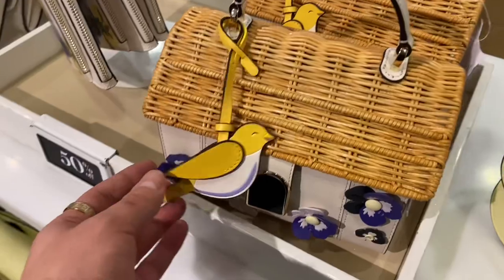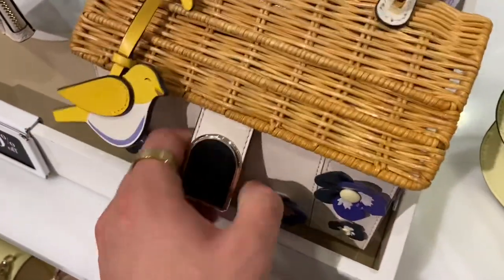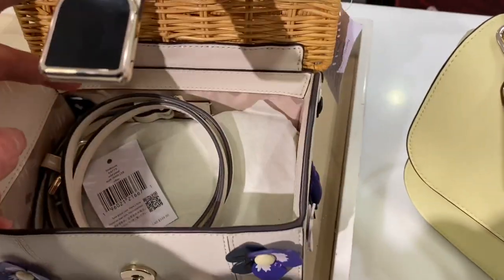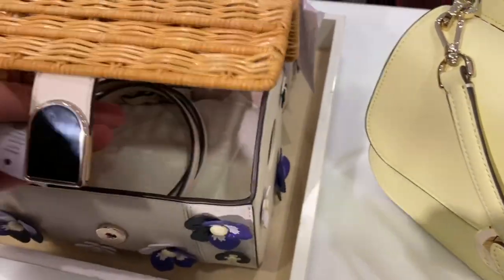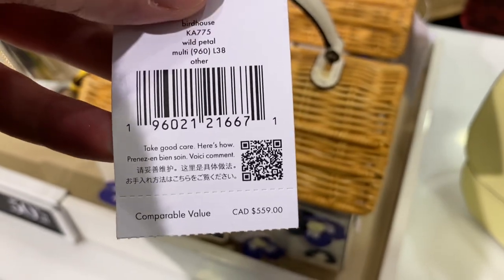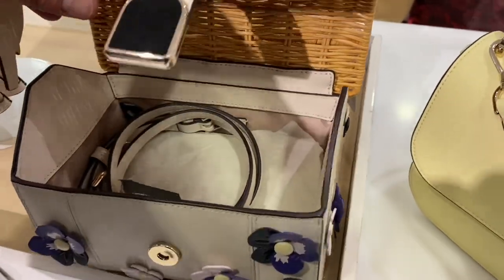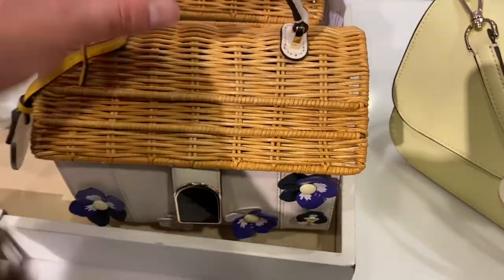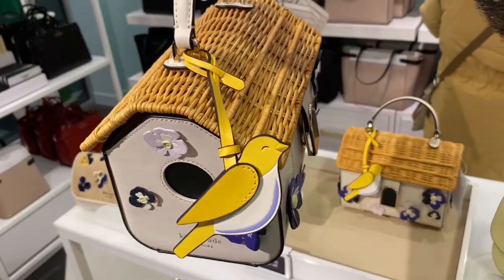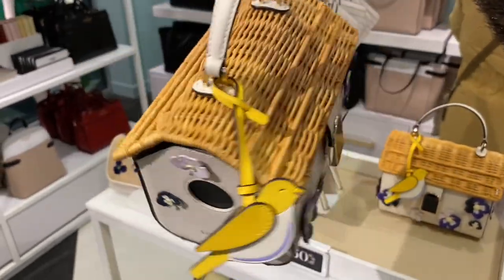Here we got one of my favorites, the Wild Petal Birdhouse Crossbody. This is so cute. Their novelty bags are just the dopest. I'm so sad I missed out on the Gingerbread House. I was hoping it would hit clearance, but it didn't. $559. I believe these are only 50% off. So you generally have to pay that premium price for these novelty pieces because they just sell out, and with how cute this one is, I guarantee you it'll go as well.